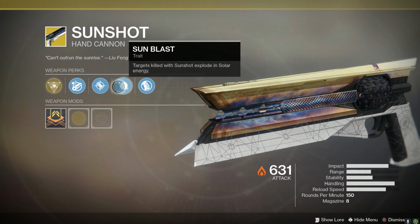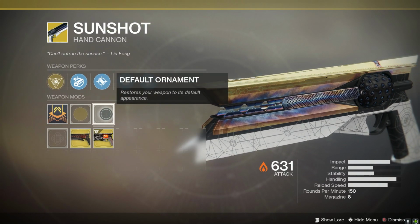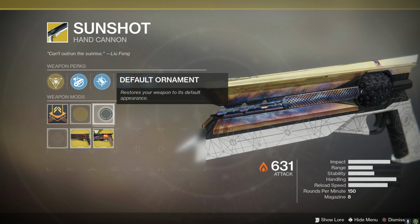And Sunblast is the trait. Targets killed with Sunshot explode in solar energy. Now that's actually pretty strong. I really like this hand cannon. It's a good buy. I mean, again, most of you should have this by now, but if not, give it a go.